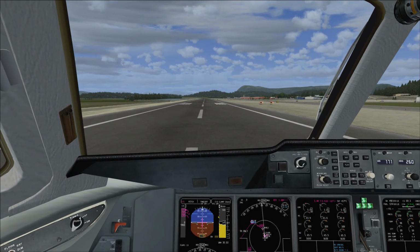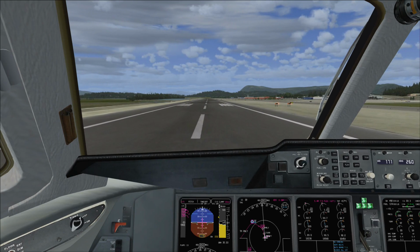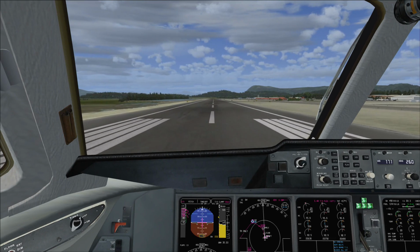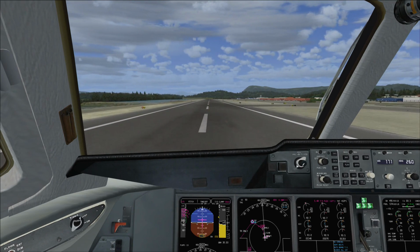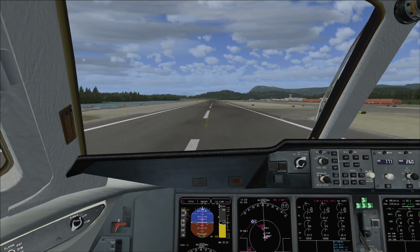Alright, let's go ahead and take off. Alright, stable at 60. Here we go. There's no TOGA switch on this plane, I don't believe. If there is, I can't remember where it is. I don't think it has one, though. It might do it automatically. Can't remember. No, that was the A321 that did that automatically. A little off to the right.